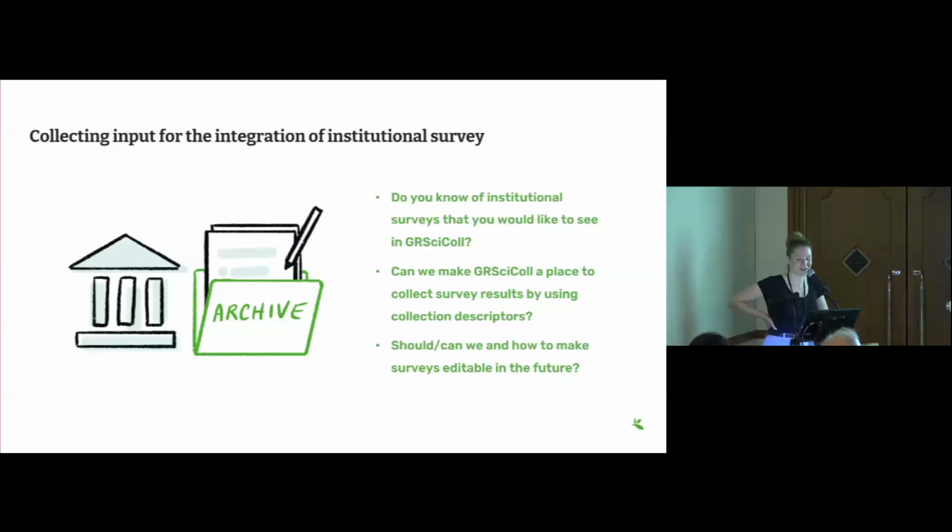And another question that was raised at some point by people I was talking to was, well, why stop there? Why not make GRSciColl a place to collect survey inputs? And why indeed? If the community would really want that, it would be nice to know. So it's an open question. Another thing is, when you have those survey results, maybe a lot of them can be translated as descriptors that can be indexed. And so how can we do that? Is this something we want to spend effort on? Because it probably would be quite extensive effort, but maybe it's worth it. So those are all open questions that, if you have ideas on that, I would really like to hear.